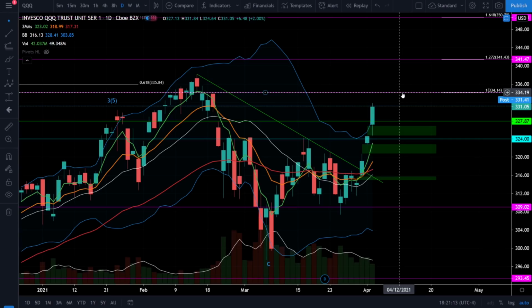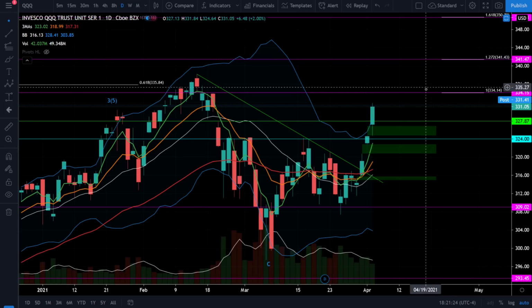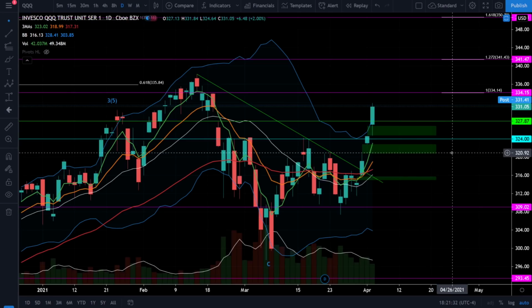If we can break and close over that level for a few days, that will increase the likelihood that we're going into the 340s, but we don't just want to assume that we can get to 340 without at least testing and breaking above 334 first. It's very possible we get up to 334 and trigger a correction, and imagine that we come all the way back down and fill this gap at 321. So be flexible and understand all the scenarios in this market.